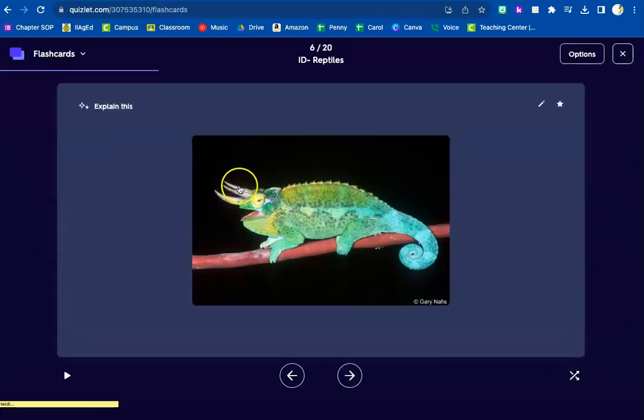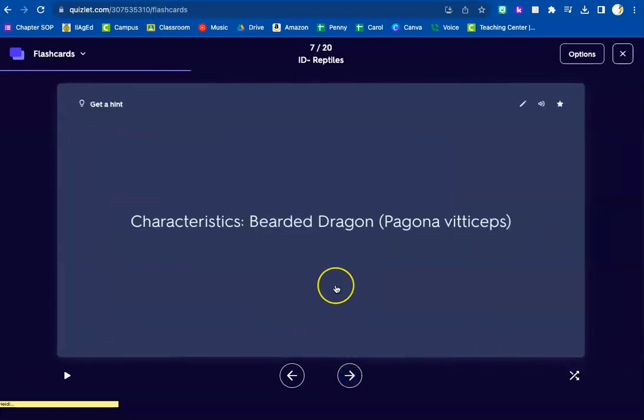And here's a rhinoceros chameleon. They do have those little fused pads, and they will kind of bob back and forth to get their prey. And then they have those very long tongues that extend out.